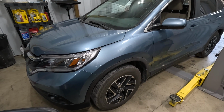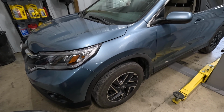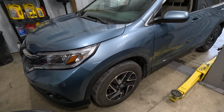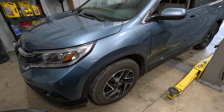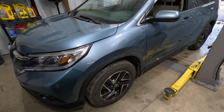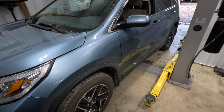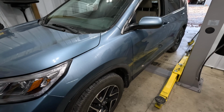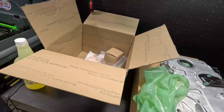Alright, so this is supposedly about a 6-hour job, so if you're doing it yourself, plan on at least a day. I'd say at least. The biggest thing they've taken into account for is when you're putting the engine back together, we have to use Honda Bond or RTV basically to glue on the timing cover, and ideally you want to let that dry at least overnight before you put the car back in use and start it up and all that.